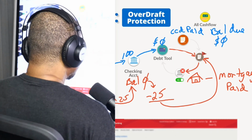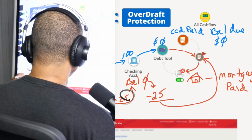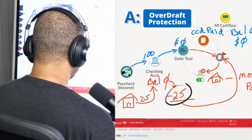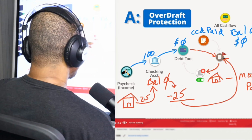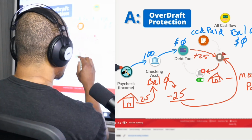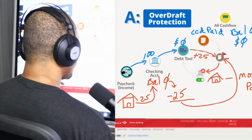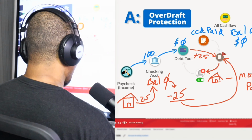So it's automatic. There's no action that we have to take, because the balance is zero. When this mortgage payment of $25 comes out, once this negative transaction takes place, it automatically generates action. And that action is, hey, we need to pull $25 from this debt tool. And that $25 is then going to immediately be placed into the checking account. And so therefore the mortgage will be paid, I'll call it, based off an overdraft protection action.